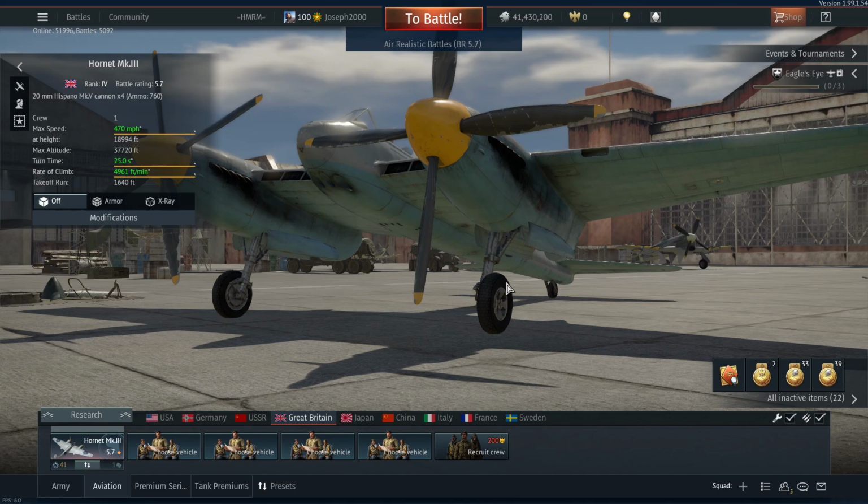However, the problem with the Hornet is that it's a one-trick pony, which is a shame because this thing is incredibly powerful at what it can do. So the Hornet Mk.III is essentially an improvement on the Mosquito. Well, in some ways it's an improvement, in some ways it's a downgrade.